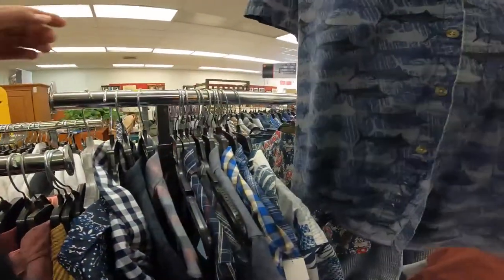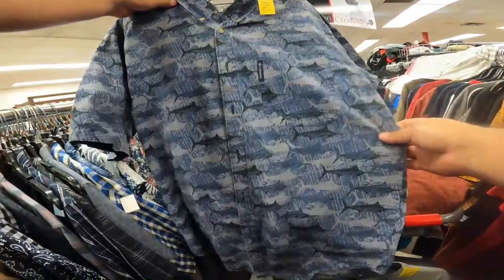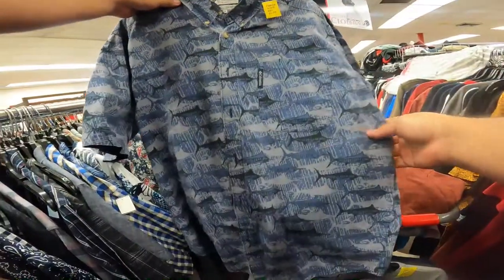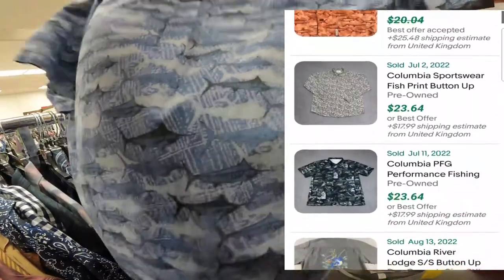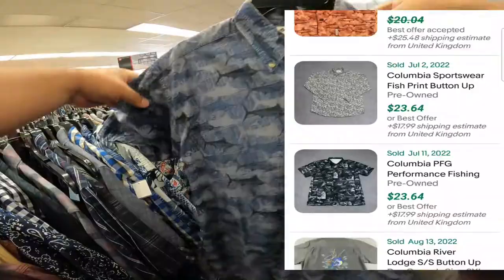I found this Columbia fish print design shirt for $6, but it was half off, so I only paid $3. And similar shirts like this are selling on eBay. Some are selling for around $30 to $50, including shipping. So I'm gonna list mine for $29.99 with free shipping and see how it goes.